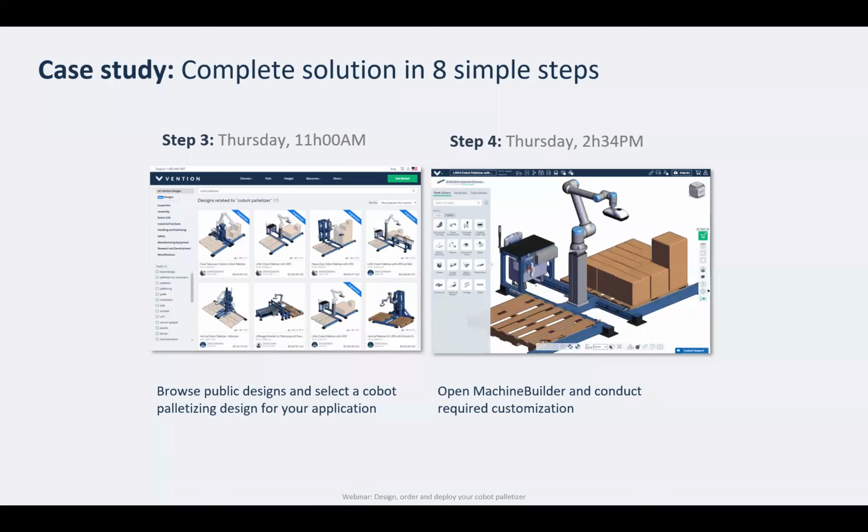And usually people can directly purchase the public design. So once again, it saves a lot of time and budget, and doesn't require any engineering process. That's one of the cool features of this. After you choose the design that best fits your need, you go down to step 4.